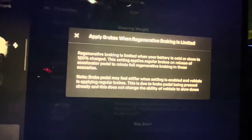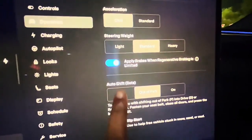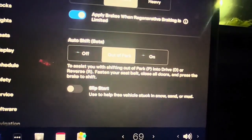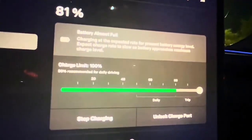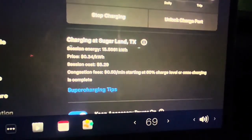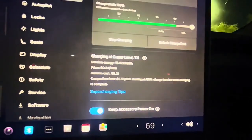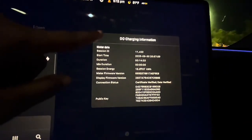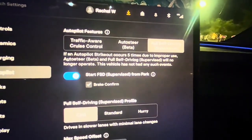And I also have this where you are applying brakes while regenerated. So basically what that means is your brakes will automatically apply as soon as you get off the gas. So when I'm off the gas, you know how sometimes some people's cars just slow down? Well, mine actually hits the brakes. So that's a pro. And as you guys can see, it shows how much you want to charge your car. You can set however much you want to charge your car. It shows you how much your session costs. As you guys can see, mine says $5. A lot of people will think that you owning a Tesla, you're charging your car $20 every single day. That's actually not true. I barely spend that much money on my charging, but they have cruise control, they got auto steer, and they got self-driving.